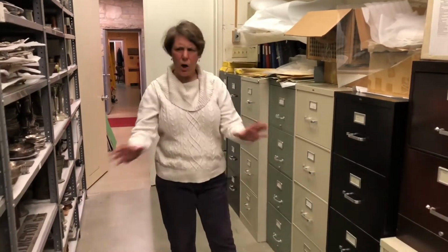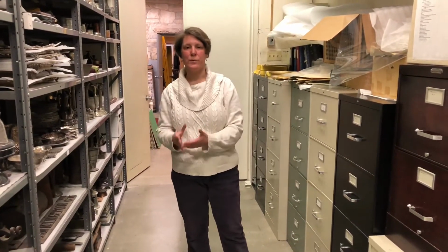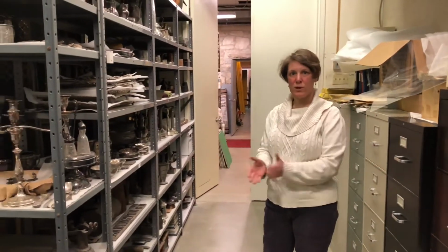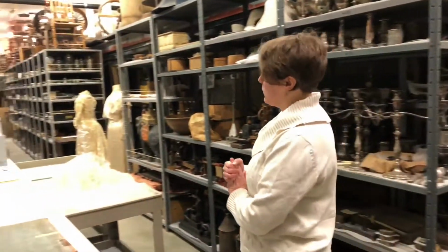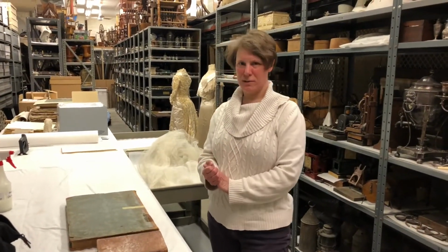So all of this comes together and things go into storage or they go out on display. And our curator is able to look things up easily in our catalog and decide what is going to go on exhibit next, which is very exciting. So that's pretty much how things happen around here.